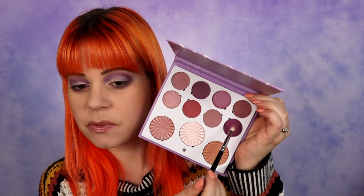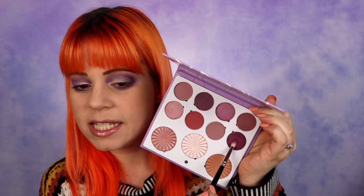Alright, I'm going to go in with a little bit of that satin shade that I was talking about, this one right here, and I just want to see if I can get this to be a little bit more purple in my crease, just to get a bit more of a warmer tone purple. I feel like that's going to work very nicely together, and since this is a satin, it should blend very nicely into my crease as well, which it does appear to do. That's a really, really pretty plum color. I really love colors like this. Super easy color to work with.